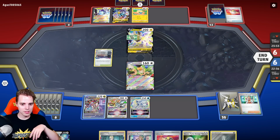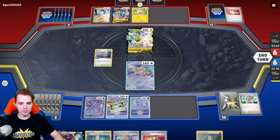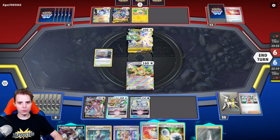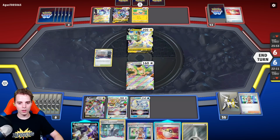Because they can't actually. We still have access to our V-STAR power if we want to, so I'll just attach a DTE here, let my Squawkabilly get sacrificed, boss up something, and go from there. Yeah, sounds like a plan to me. Duraludon is actually a pretty strong Pokemon here. We're gonna be losing a 2-prizer, but maybe we hunt down Regieleki. They still have their V-Star power as well.